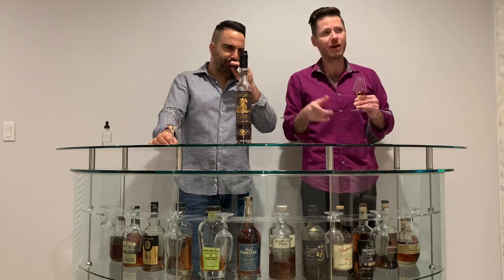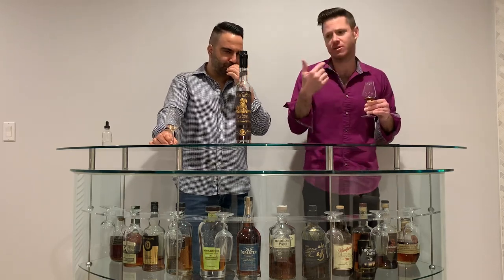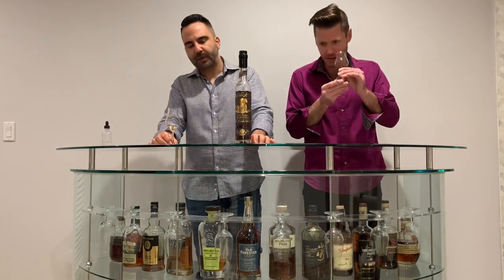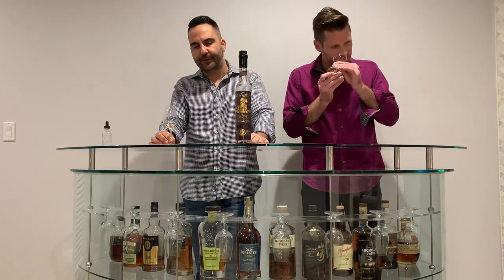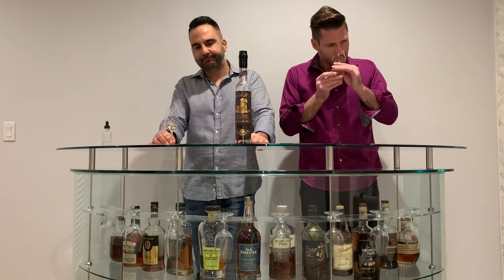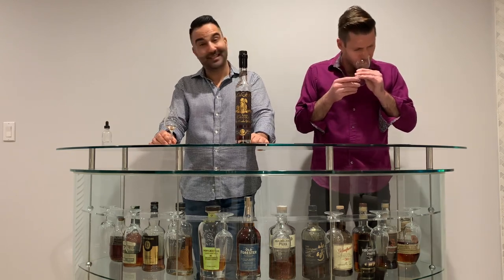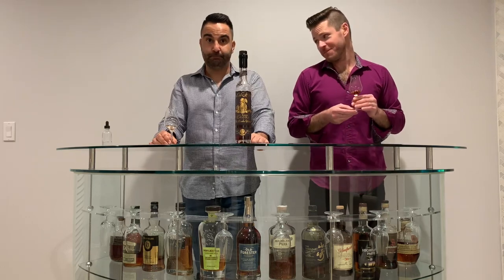Hard to say. Actually, probably a little better without water. I'm going to go without water. The oak is nuts, too, man. I can't get over the licorice. The black licorice and earth. It's not a sweet bourbon. It's not sweet at all. That's why we like it.